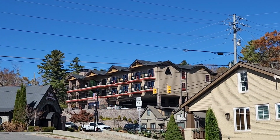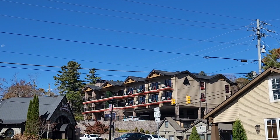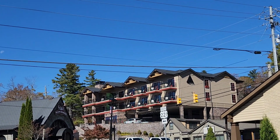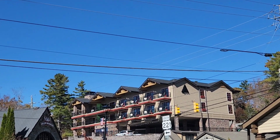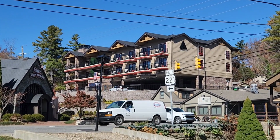Yeah, it looks like they finally finished those condos up there. Yeah, right above the Speckled Trout. Last time we were here, they were still building that, and it looks like it's complete. It's got furniture out on the little decks there. That's very nice. I bet you get a killer view of the mountains and the leaves here. I'm bouncing around. But yeah, they finished it.